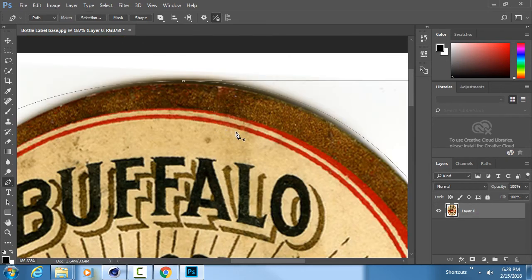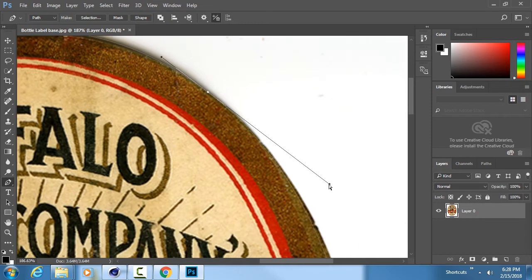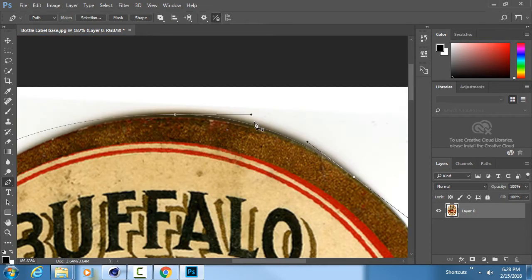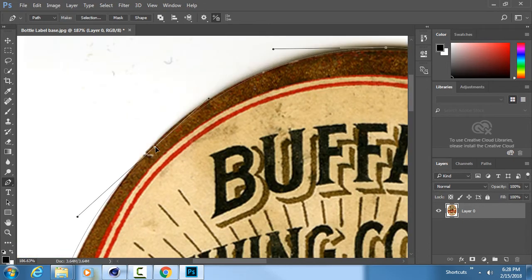But don't worry if you are making your own piece of artwork or you're finding a label that wraps all the way around. This isn't necessarily a step that you have to take, but I do in my case. So I'm just going to do this, work my way around.